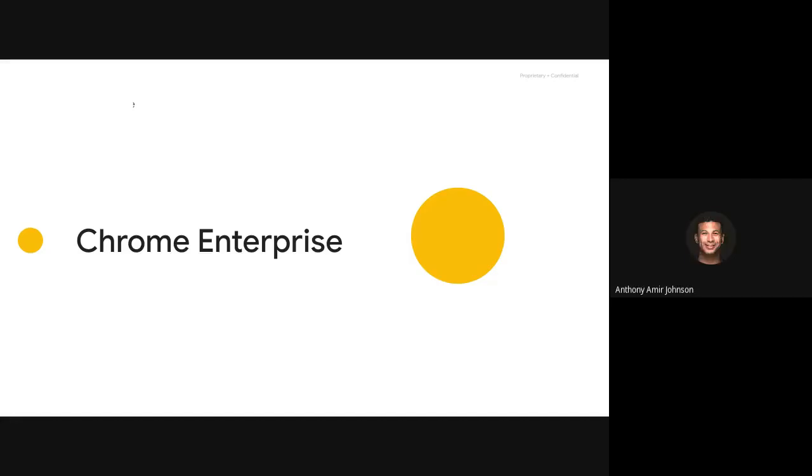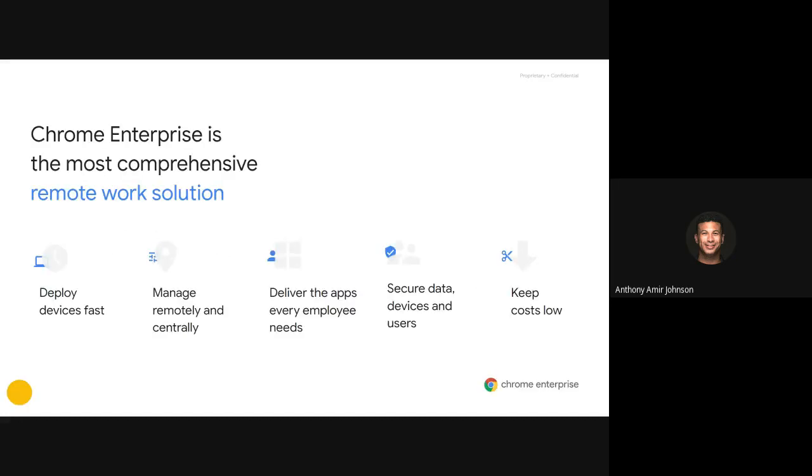Hey, thanks, Sandeep. Amir Johnson here, everyone, and we're going to talk a little bit about Chrome Enterprise as we take a look at the remote worker composition here. Chrome Enterprise is a modern, secure platform that provides not only the OS and the browser, but also the devices that remote workers need to be effective and productive. Whether your organization is supporting workers that are cloud ready or a workforce that needs access to legacy apps, we can do that with Chrome Enterprise through virtualization. We're going to talk about these different aspects: the speed to deployment, the manageability, delivering those apps, the security piece, and the low cost aspects.